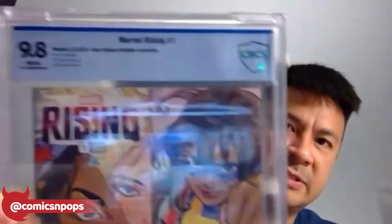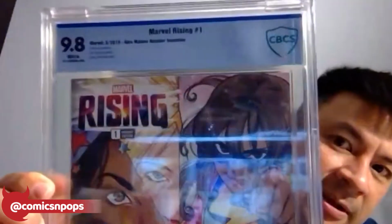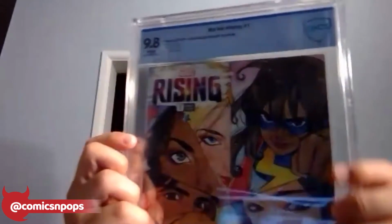And then this is another Peach Momoko. It's Marvel 9.8 Rising, CBCS. So one of the things that I'm going to do is I have a number of CBCS books that I am going to send into CGC to see what happens. So I'll definitely record some video, because I'm very curious to see what happens.